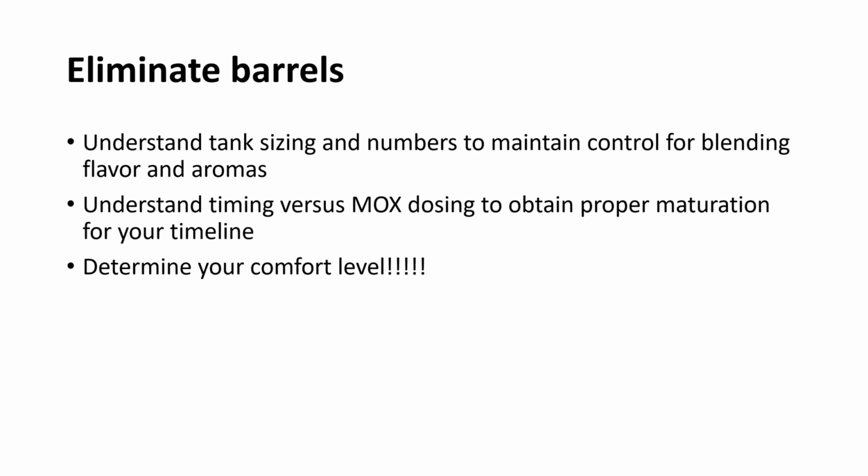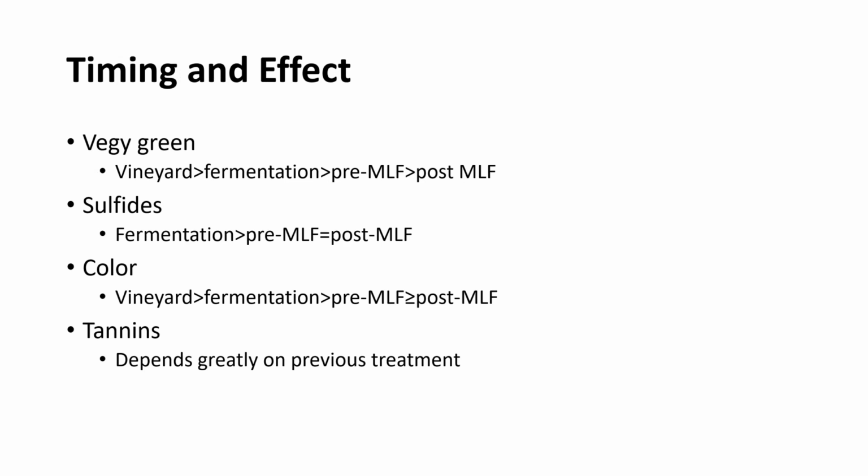So if you're eliminating those barrels, you really need to understand your timing versus MOX, the dosing of oxygen in that wine to obtain the proper maturation for the timeline. And all of this depends on your comfort level and how much confidence you have in it. So the timing is really important.